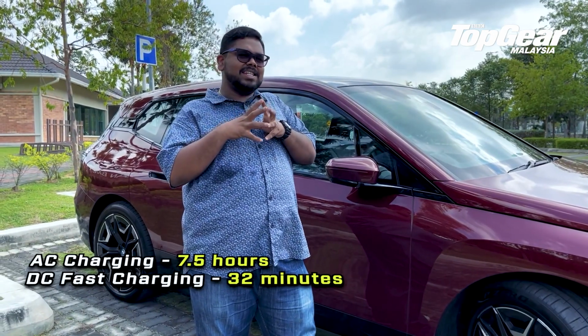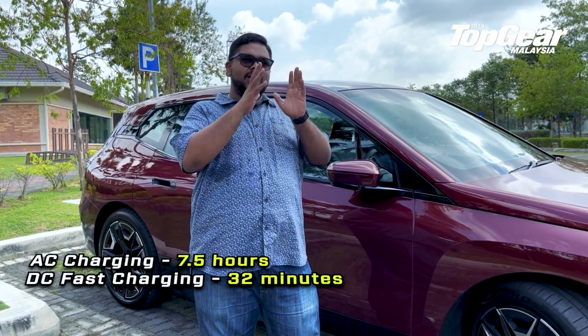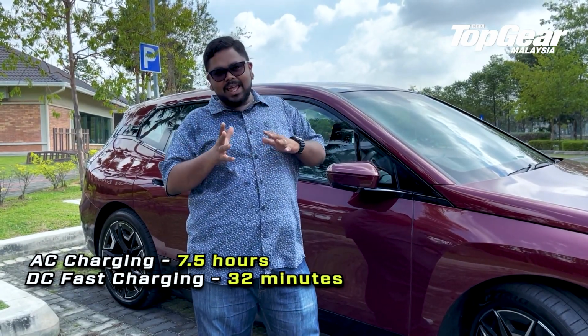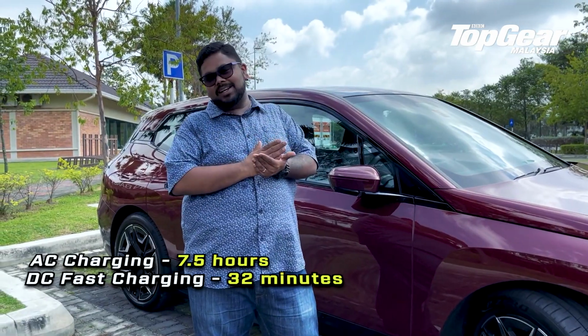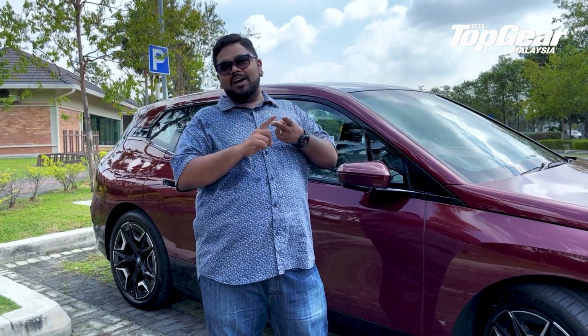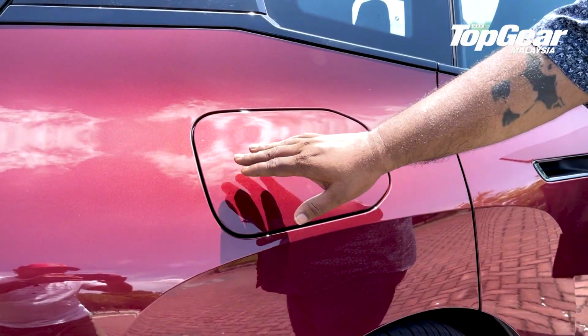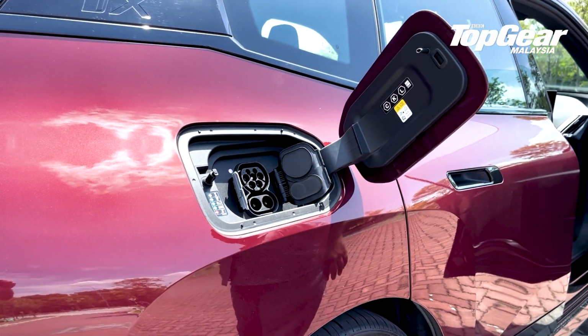And in terms of charging, AC charging will take about 7 hours and 15 minutes to go from 10% to 80%, and when you use a DC charger, fast charging, you can go from 10% to 80% in just half an hour. So yes, 425 kilometers range, 7.5 hours AC charging, and half an hour DC fast charging. Those are the numbers you need to remember. Okay, now let's see how's the interior.